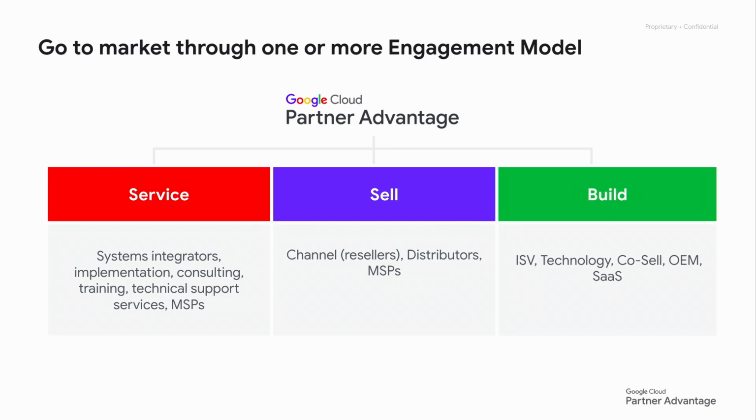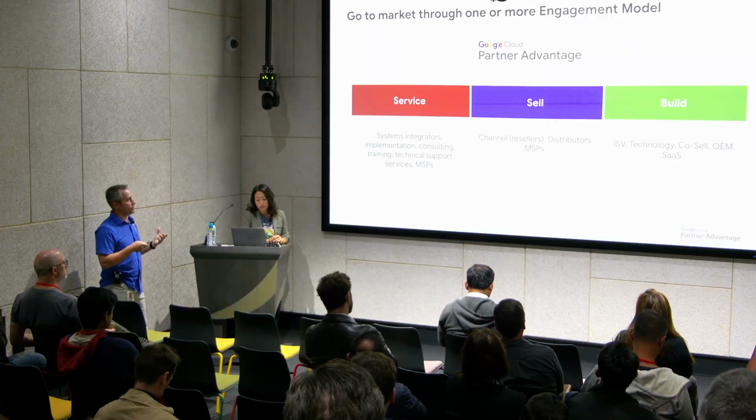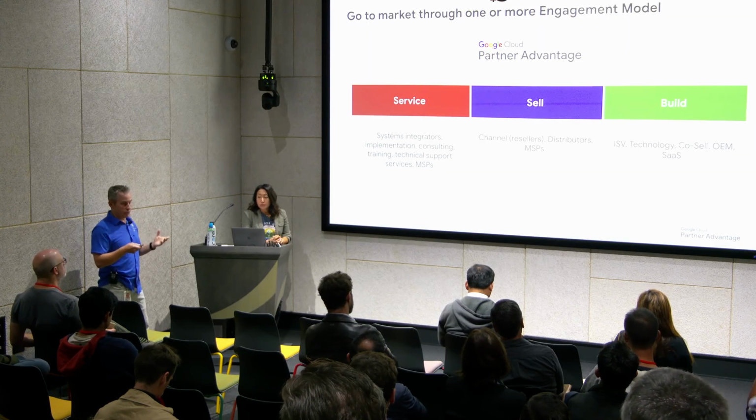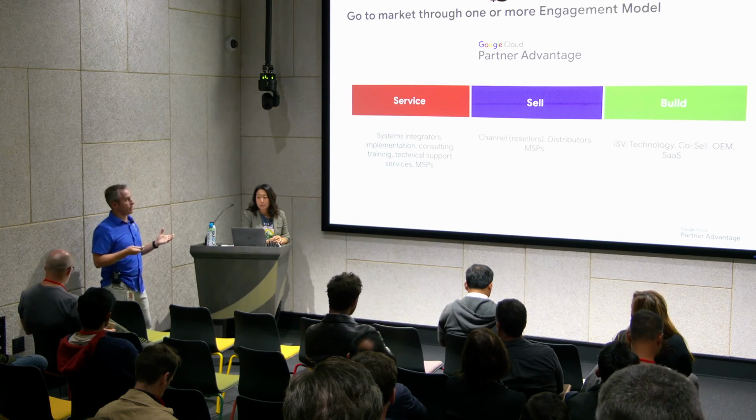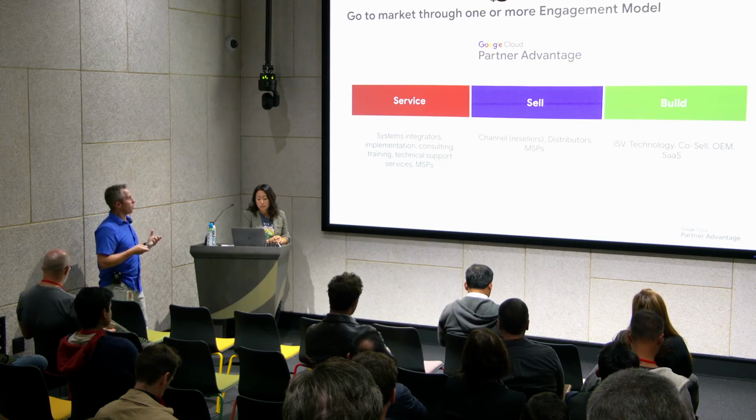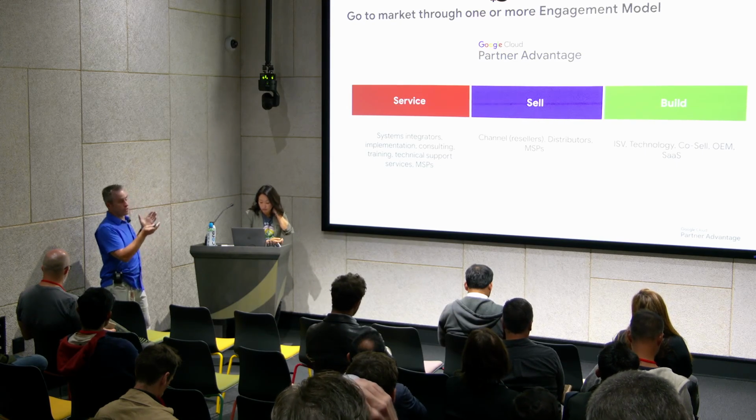We have 3 basic types of partners within our cloud ecosystem. We have our service partners, and these could be system integrators, GSIs, MSPs. We have sell partners. These are groups that just all they want to do is resell. Probably not a lot of sell-only people here. You are technologists, I assume. And then we have build partners, so ISVs. So think of, you've built some amazing application, and you want people to license to use that, you might be a build partner. It's also important to point out that a lot of our partners are a combination of this.